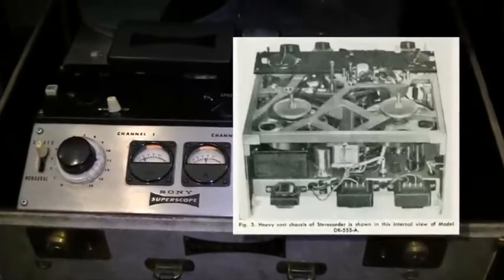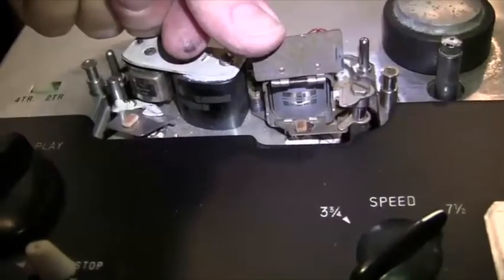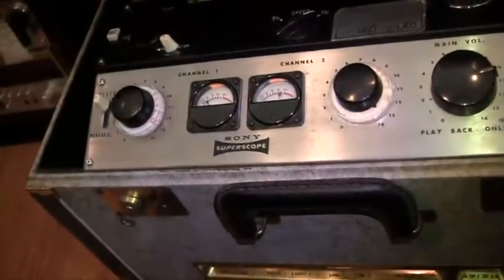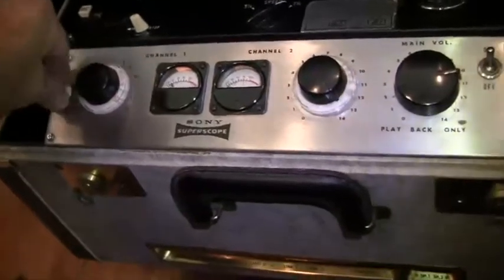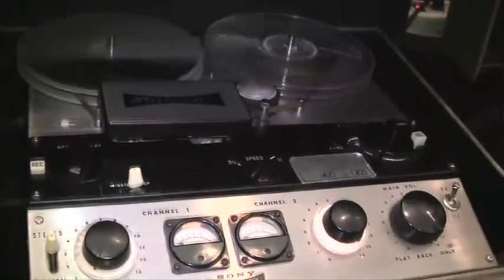The unit is very sturdily built. One of the unusual features that they mention on this unit is that it does automatically demagnetize the heads. The unit runs 7.5, 3 3/4. Interestingly, the various lights come on and off if you're doing stereo or mono. As with other Sony recorders, with this kind of mechanism, rewind and fast forward is not very fast.